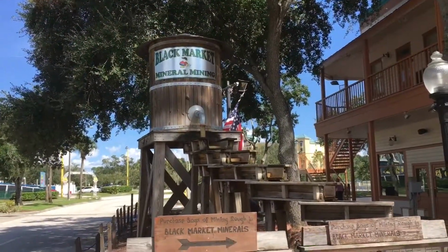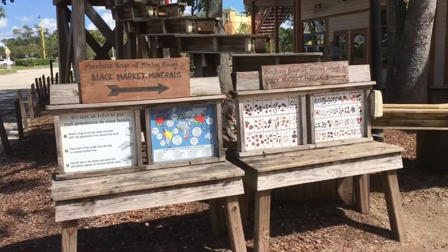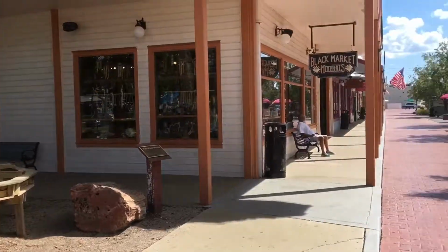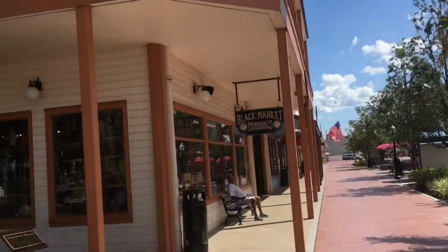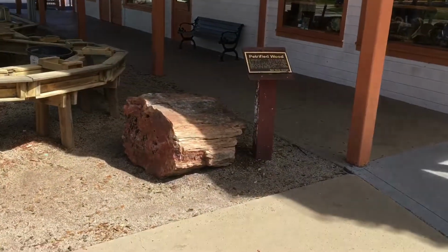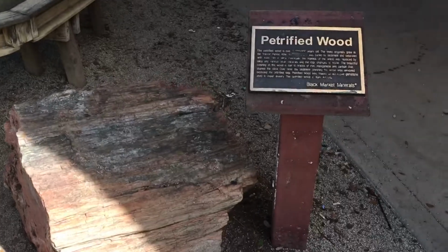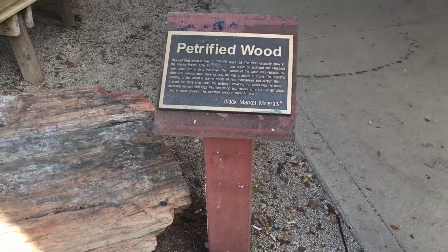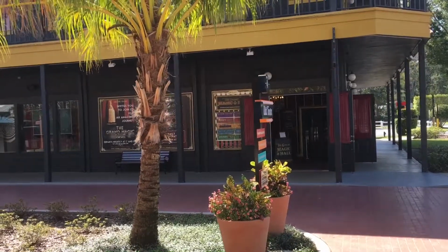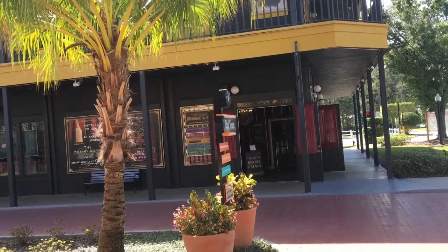So this is kind of cool. Black Market Mineral Mining. It's a place where you can mine for different rocks and stuff. This is a cool little display about that, so that's kind of a unique offering, that's for sure. But yeah, here's the information about petrified wood if you ever wanted to learn more about how petrified wood is petrified. Pretty interesting.